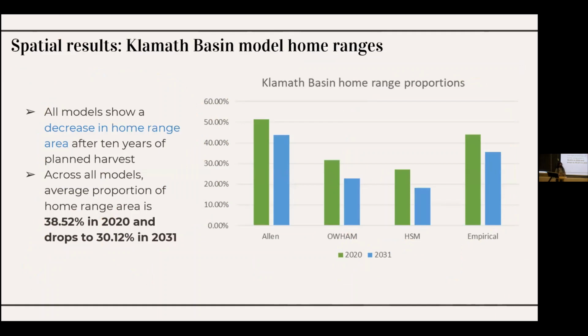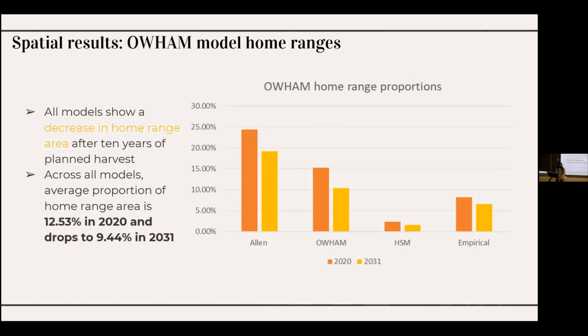Moving into our spatial results, which build upon our non-spatial results, all models show a decrease in home range area after 10 years of planned harvest. From the Klamath Basin model, the home range proportion decreases from 38.52% to 30.12%. And the OM, which is more representative of the modeling we would see today in Ontario, shows a decrease from 12.53% in home range to 9.44%. You can already see that the OM model assesses that there's much less home range than the Klamath Basin model. We're looking in the order of 12% versus 30%. And the HSM shows the lowest proportion of home range area, which again is significant because it's used by the MNRF.